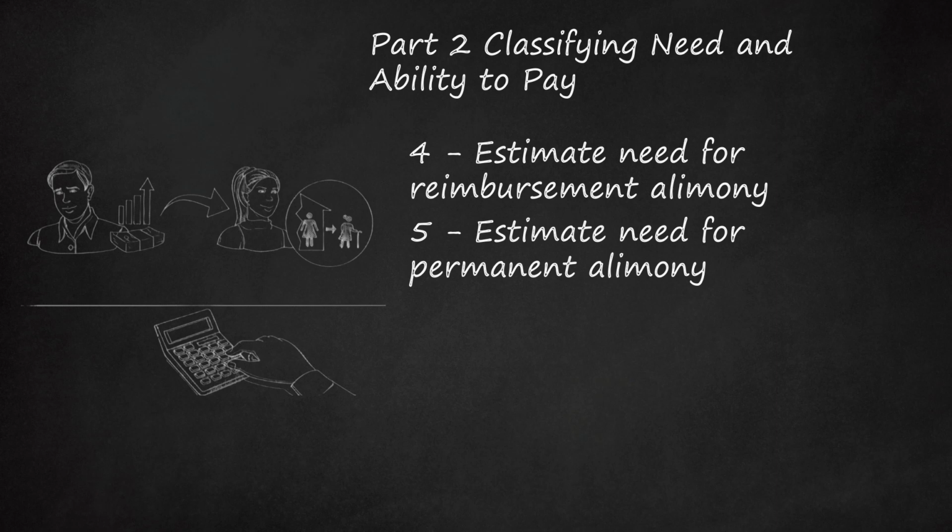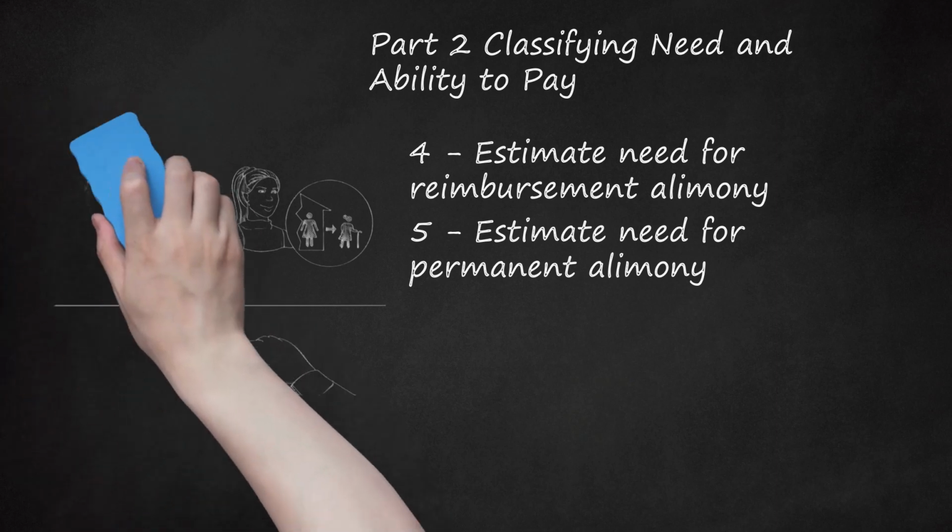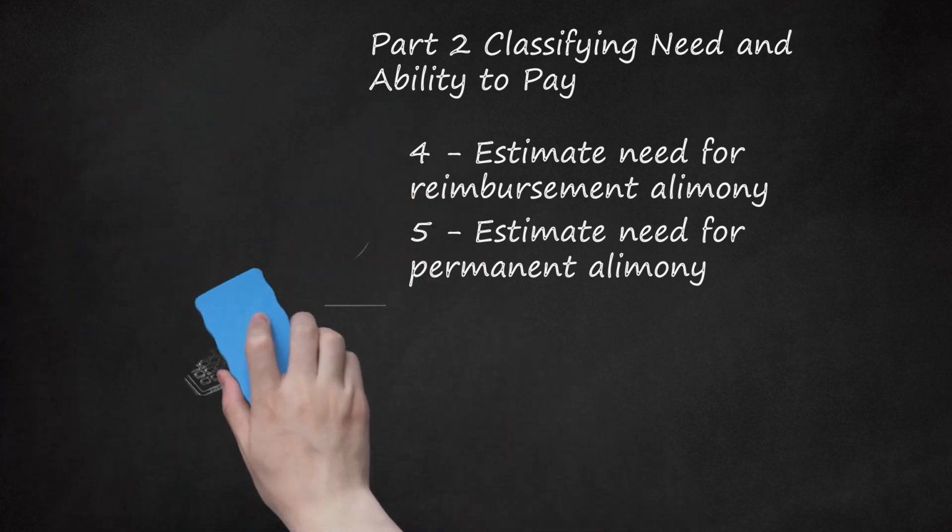Even though it is called permanent alimony, it can be stopped for reasons such as the payor losing a job or becoming disabled and no longer being able to pay, the receiver becoming remarried, or the receiver entering a cohabitation relationship with shared living expenses.